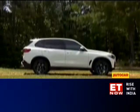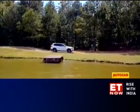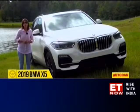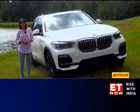Well, the new X5 definitely has a lot more for its customers. Well, it's been 5 years since the last brand new X5 that we saw, and the older one in India was a bit aging. This one brings all the modernity to the table.